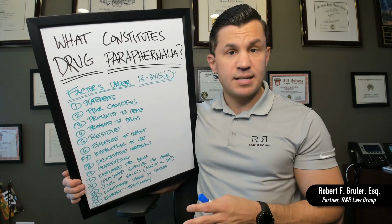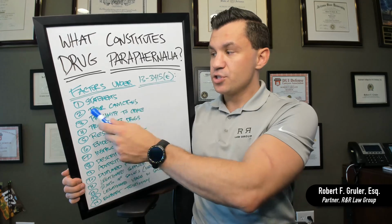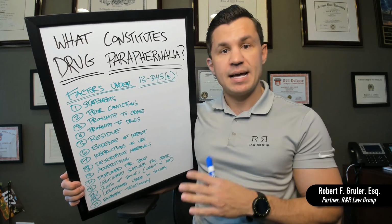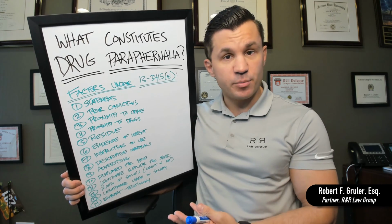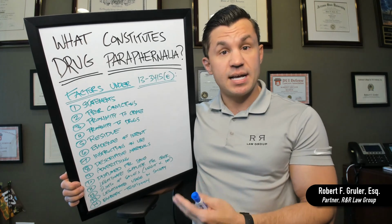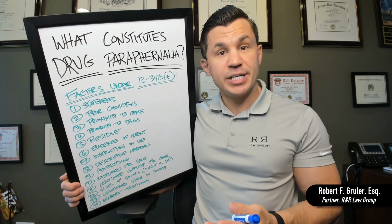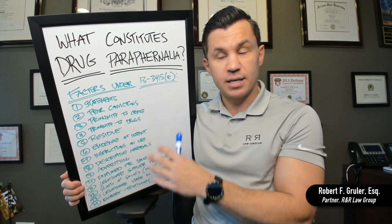We're not going to spend a ton of time on each of them because there are 14 of them, but we'll run through them quickly. First of all, the first item that we want to consider is whether or not there are statements made as they relate to that item. Let's use the scale example. If the police are investigating somebody and they find a scale and the person says, "Hey, I used that scale to measure my cocaine," that's a good indicia that that scale is going to be considered paraphernalia.